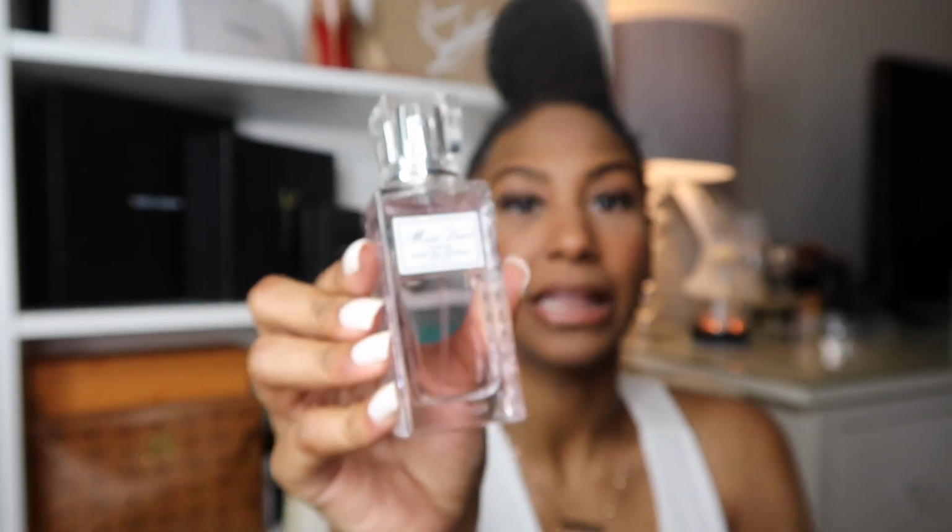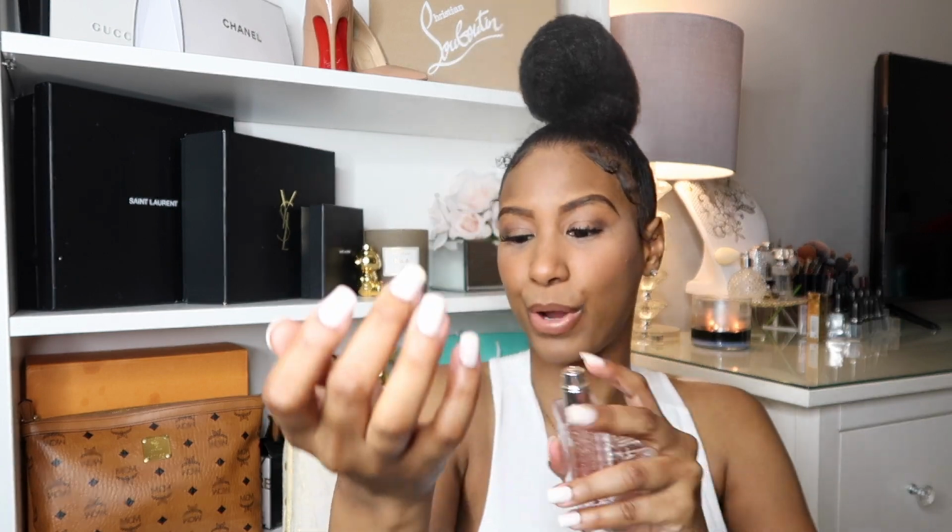And guys, it literally smells just like the perfume. Like if you know Miss Dior, you know what it smells like. Very sweet, lightweight, pretty dainty smell. I don't want to spray it on my hair because I just sprayed the other one, but I'll spray it on my wrist. Yes, very, very pretty scent. Oh, I love this. This is a classic scent. Not going to talk too much about it. If you know, you know.